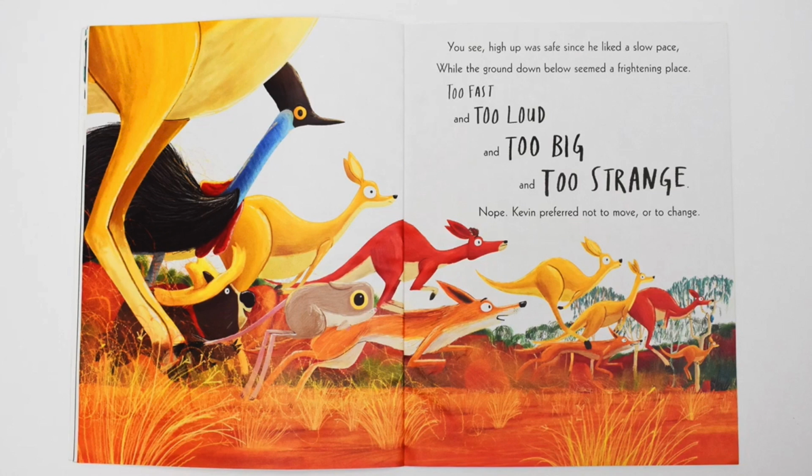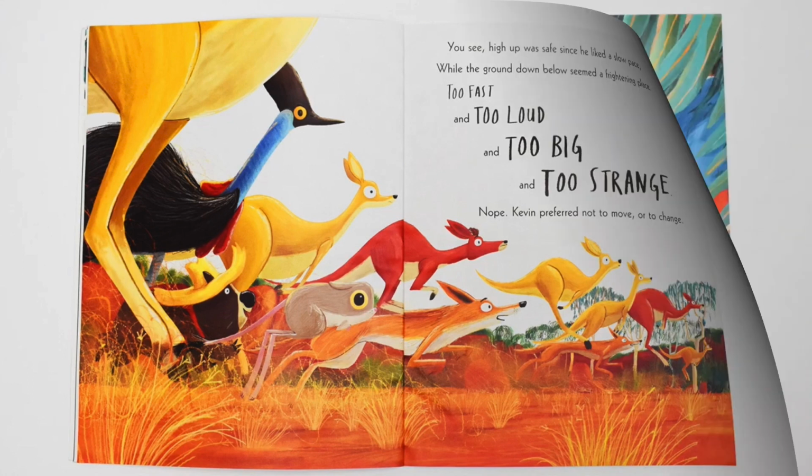There are many great describing words to use on this page, and they all help us to talk about why Kevin thinks the ground is such a scary or frightening place. Kevin uses the describing words fast, loud, big, and strange, all to talk about the ground. Look at all those fast, loud, big and strange animals. No wonder he's afraid.